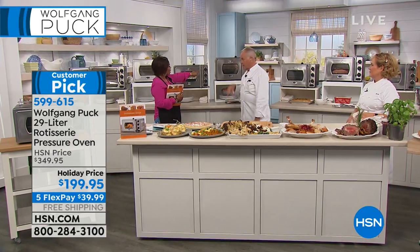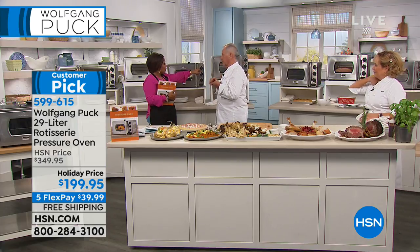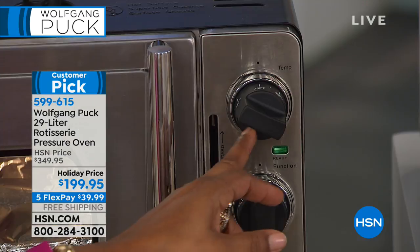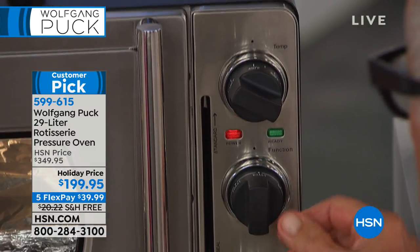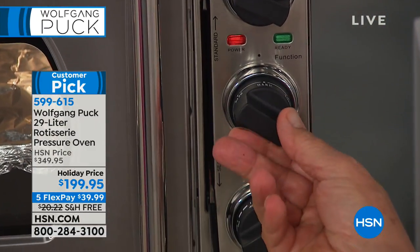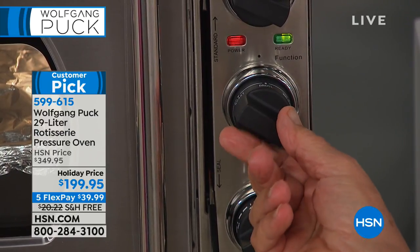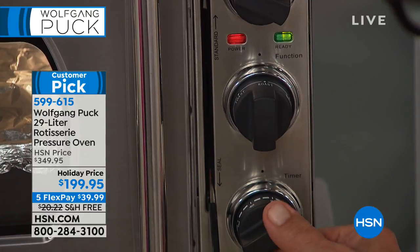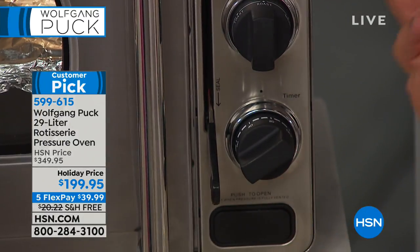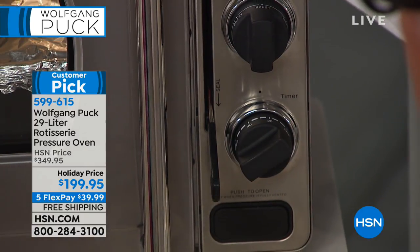And I should let everybody see, I don't know if we can come closer here, Charlie, so that you can see. At the very top, you've got your temperature up to 450. Then here you have the function: roast, toast, bake, warm, rotisserie, broil. So you have all these different functions. And then here you have the timer. And then you push this button to open it. I'll show you.